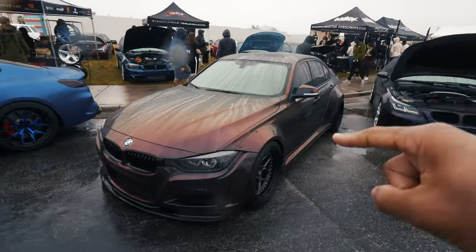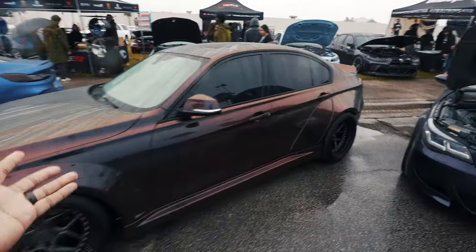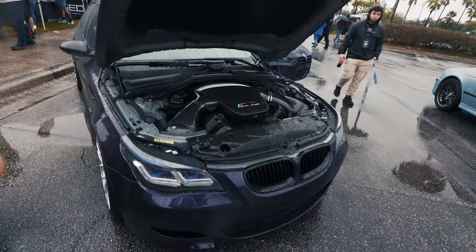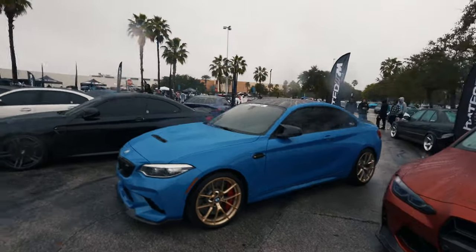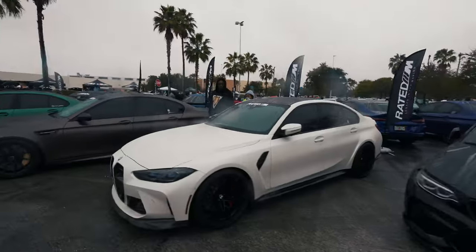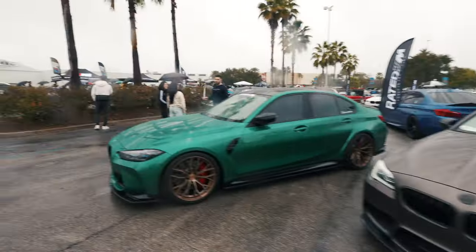Nico Barros, this is his widebody 335, really unique wrap, wheels, big single turbo, gotta love it. E60 M5 with a full carbon plenum intake, what's not to love? And more things in the parking lot just to look out for. M2 CS, OG M2, LCI, Frozen White G80, Frozen Brown F10 M5.